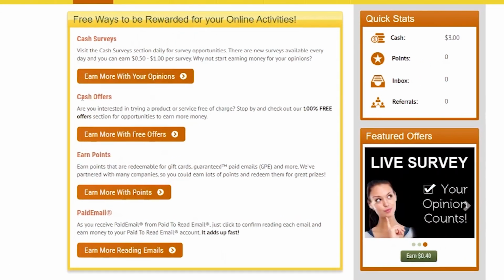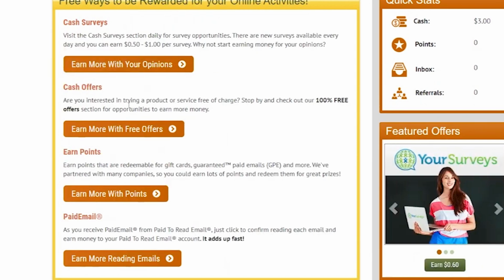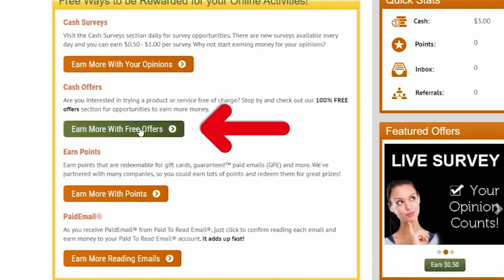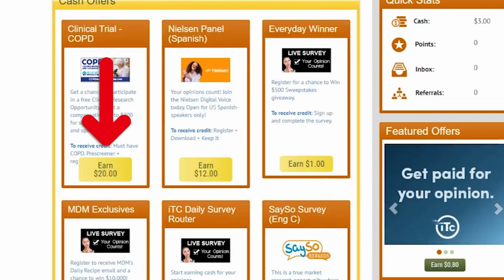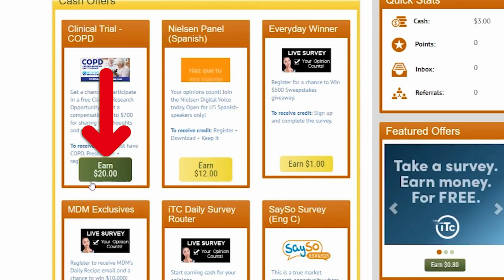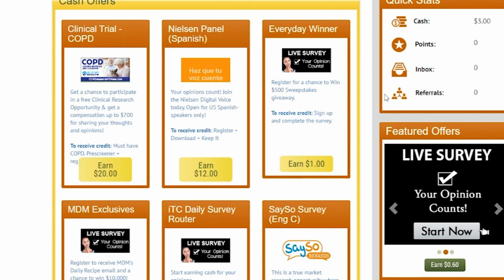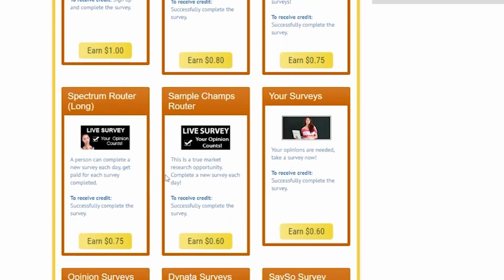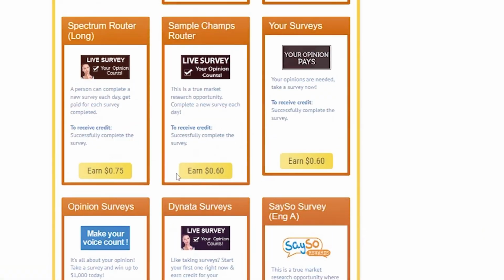We did not pursue the second option, which is to accept cash offers. If you're interested in trying a product or service for free, check out the 100 free offers section for opportunities to earn extra cash. And with that in mind, let us give it a try by clicking this button, which will take us to a page where you can create an additional income stream, which is absolutely incredible because it allows you to earn more money without any restrictions.